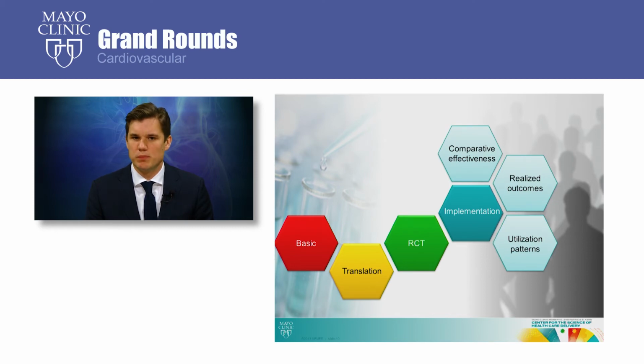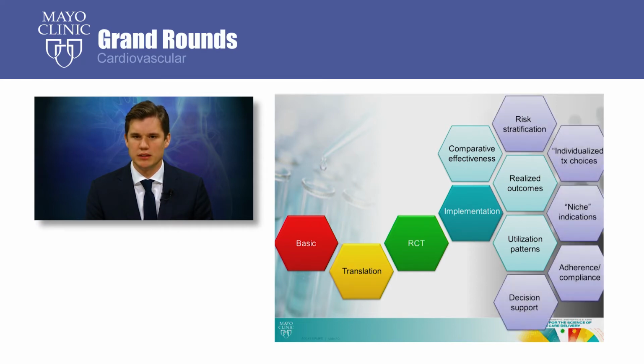For instance, we can perform comparative effectiveness work comparing the drugs to each other, something that was not done in the trials. We can get a sense of realized outcomes in terms of how well the trial findings are generalizable to clinical practice. And we can observe utilization patterns and sometimes gain insights about how these drugs perform by examining these. We can go one step further to look at risk stratification, individualized treatment choices, niche indications that may not have been included in the trials.